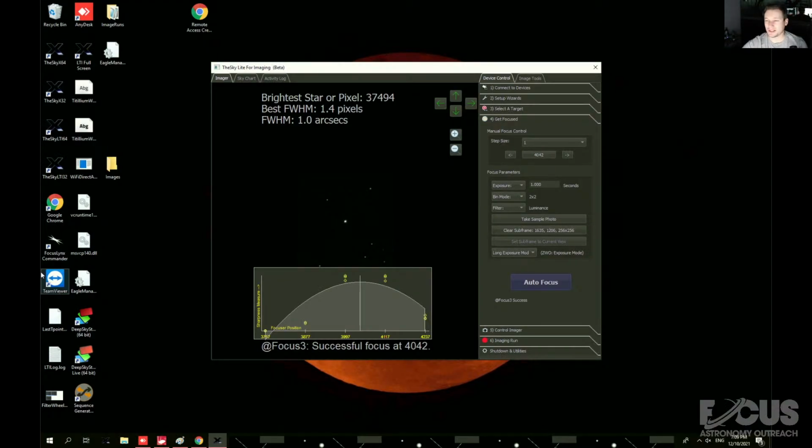Cool. We're all focused. Don't mind the webcam. It's pretty delayed, so don't mind looking at that. So basically, that's what we're using tonight. Let me transition back to me. We're going to be using one of these big monster full frame cameras to do our observing.